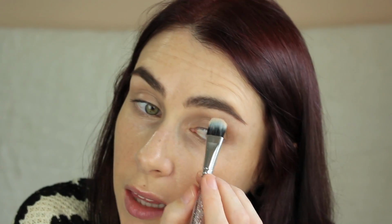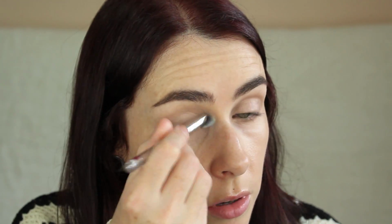And then for eyeshadows, I'm going to just go into one of my Inglot palettes here. I'm going to keep any little bit of a highlight that I do matte. So I'm using this one here, which is just a very light cream colour, and I'm going to pat that lightly over where I put that concealer. It's really just to set that concealer in place. And I'm going to put a little bit as well onto the inner corner of my eye.